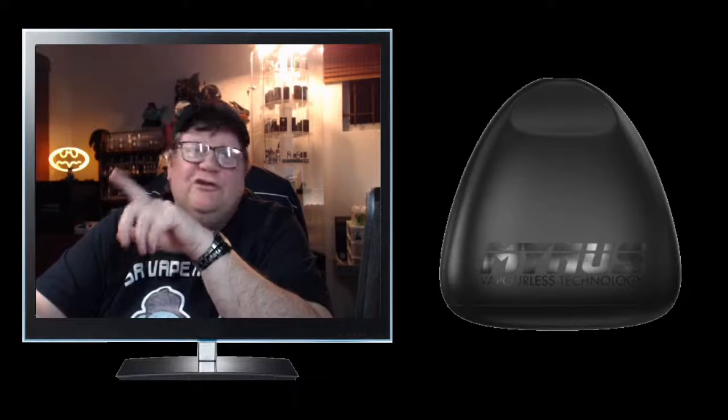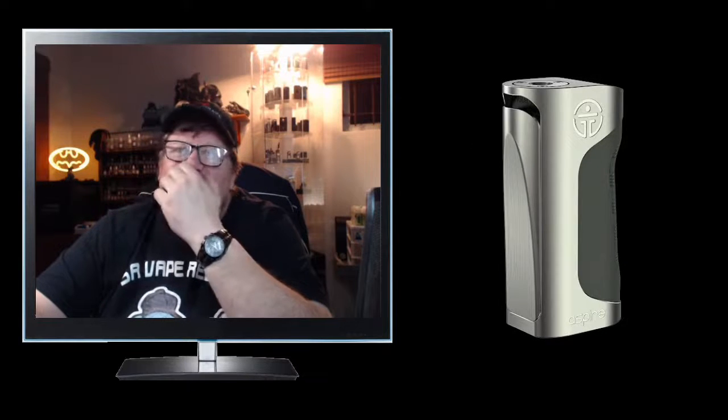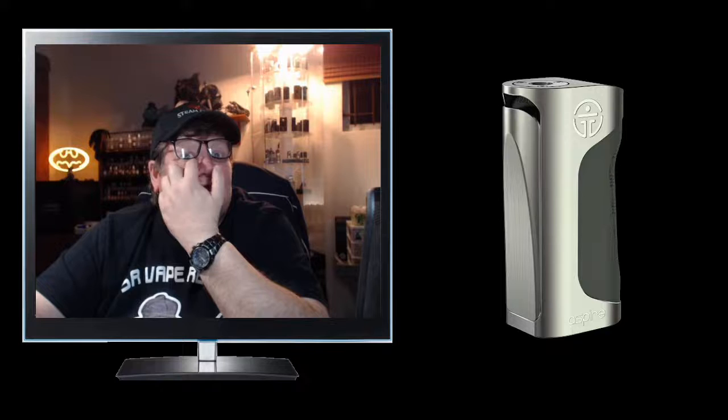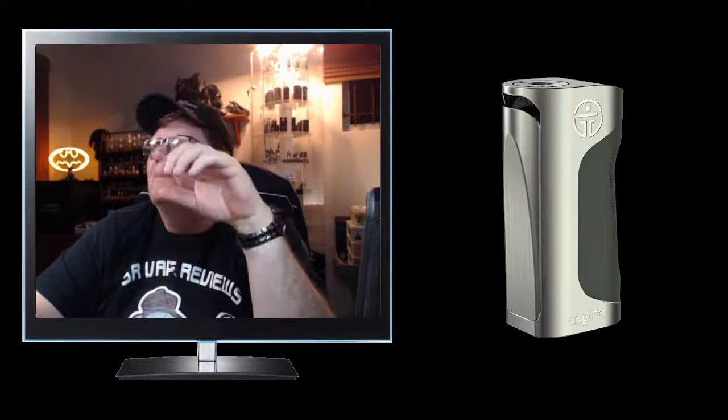So that is the Minus, whatever you want to call it, from Aspire. There's another one from Aspire which I'm kind of interested in. It is called the Paradox, and it's a 75 watt device. What I like about it is that it can take up to a 21700 battery. Very classy. It was specially designed by, what is it? I know this. It's an Italian designer.